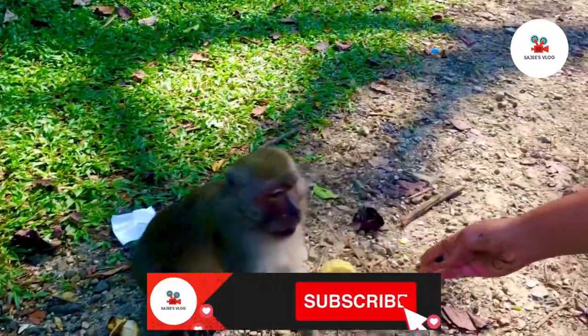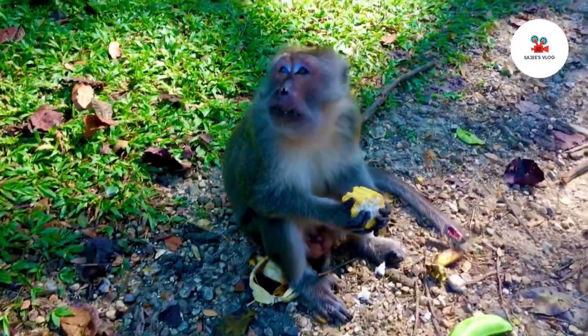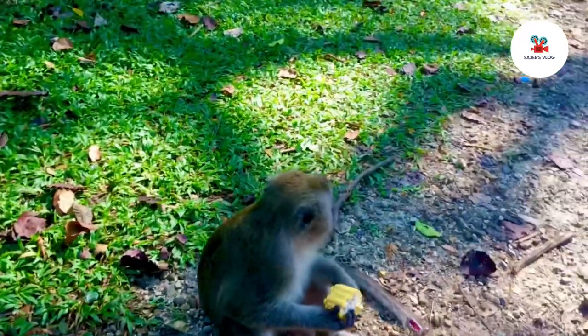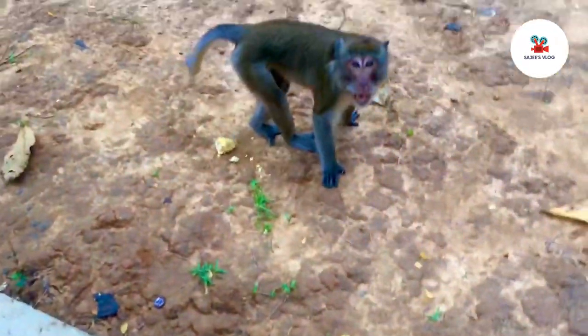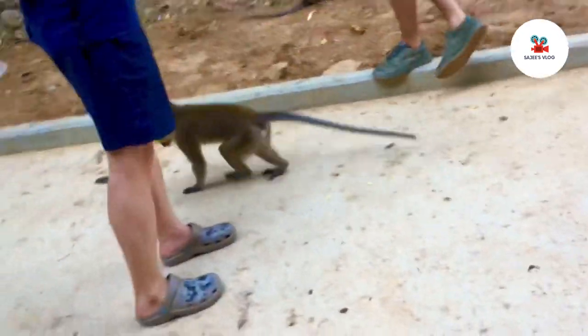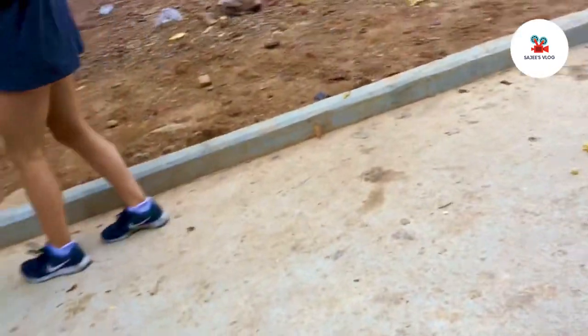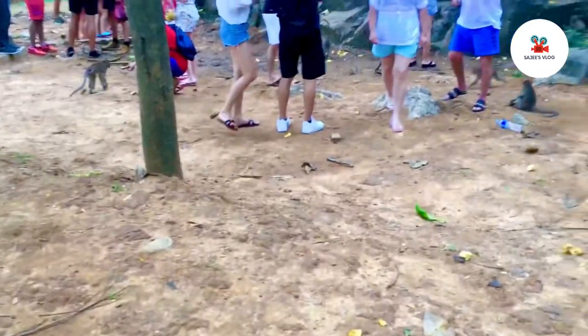Monkey feeding can be a popular activity for tourists in some destinations, including Phuket. However, it's important to approach this activity responsibly and with consideration for the well-being of the monkeys and the environment. Here are a few things to keep in mind. Choose ethical and responsible options. Some tour operators offer monkey feeding experiences that prioritize the welfare of the monkeys and maintain a natural environment. Look for reputable companies that have a commitment to ethical practices, such as feeding the monkeys with appropriate food and not disrupting their natural behaviors.